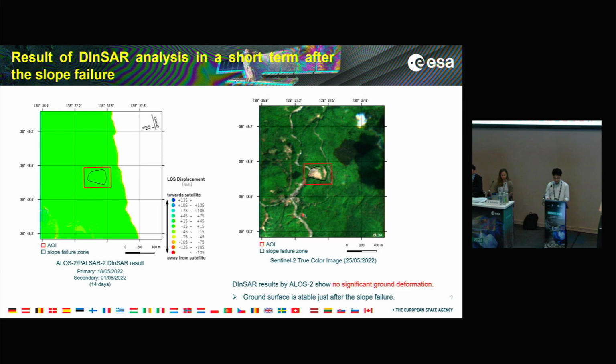This slide displays the results of the analysis from ALOS data, 14 days just after the slope failure. And the right image is the Sentinel-2 optical image observed after the slope failure. This InSAR results image color map shows displacement away from the satellite in warm colors and towards the satellite in cold colors. According to these InSAR results, there are no signs of displacement around the failure zone, and therefore it is considered the landslide is not continuing after the failure.